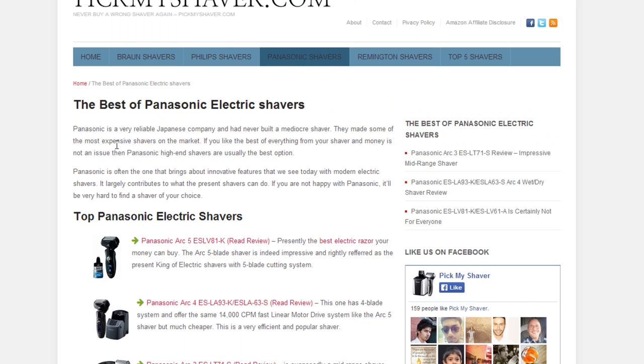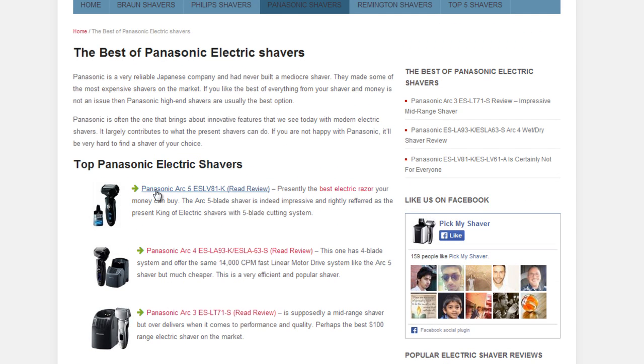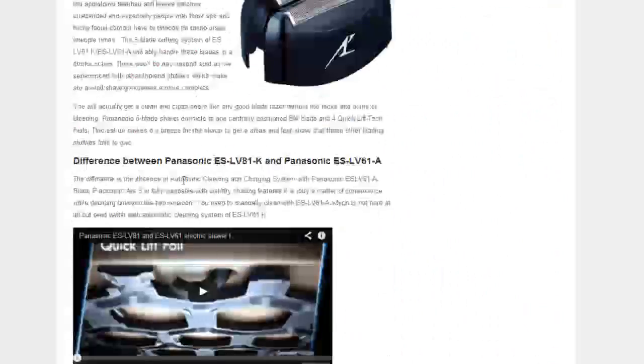I won't go too much into this site, but you can see they've got Facebook on there, they've got your social media, Facebook, Twitter, and an RSS feed, and everything links together. So they've already got a review of this Panasonic model shaver. I click on it, and it will go through to a review of it. And that's how simple it is.